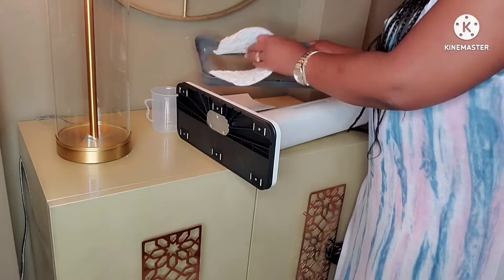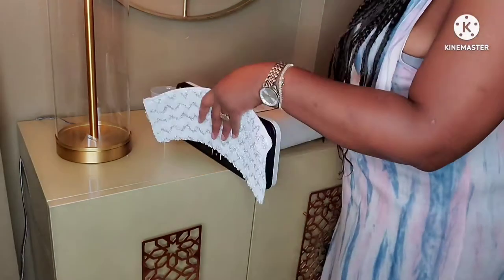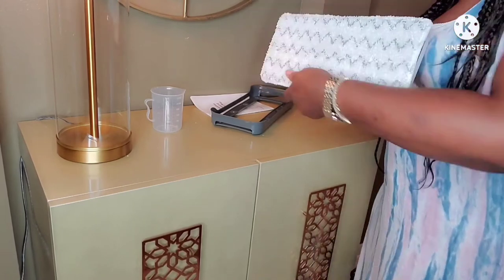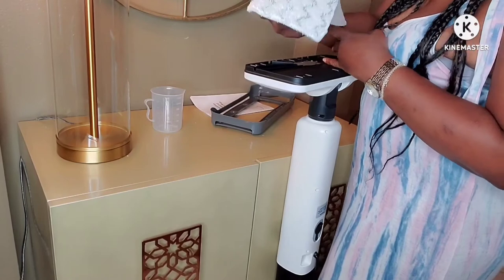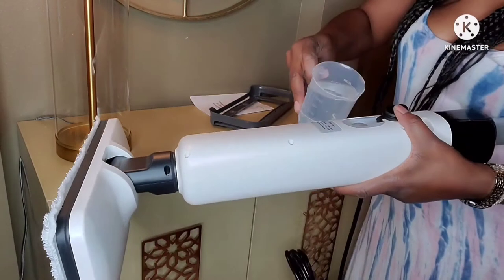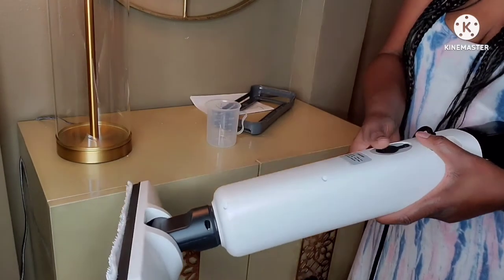Wow. Now, your vacuum comes with an operational manual for your steam mop. What I am showing you here is your carpet carriage. Inside of your box, you should get a water cup, a manual, your cleaning cloth, and your carpet carriage. All you have to do is attach your cleaning cloth to the bottom of your mop, add your water, plug it up, and boom, it is just that simple.